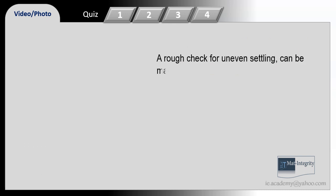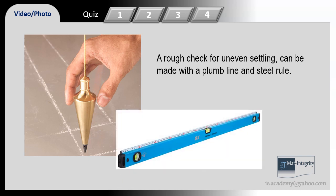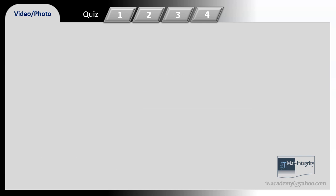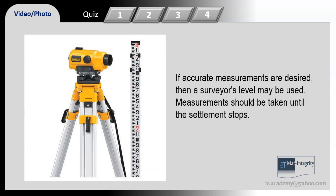Usually, a rough check for uneven settling can be made with a plumb line and steel rule, then observing the settlement by noting the misalignment of the foundation with the surrounding paving or ground. The frequency with which settlement measurements should be taken depends on the rate and the seriousness of the settlement. However, if accurate measurements are desired, then a surveyor's level may be used. In all cases, records of settlement should be maintained, particularly on vessels known to be settling.